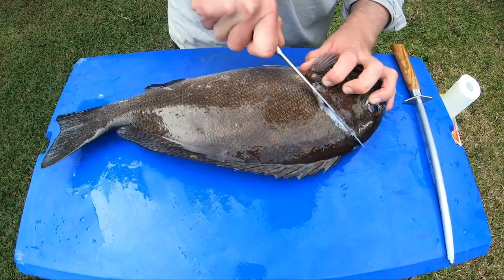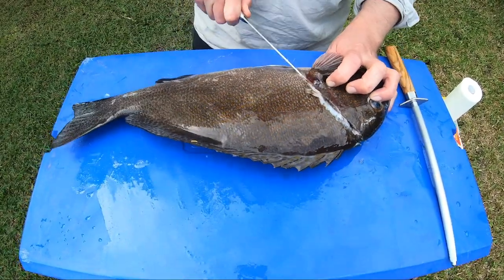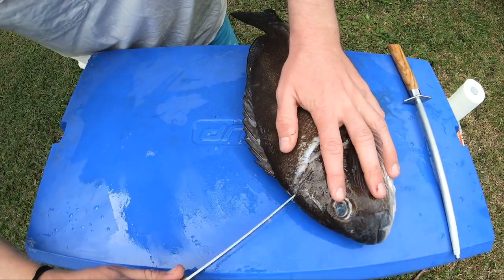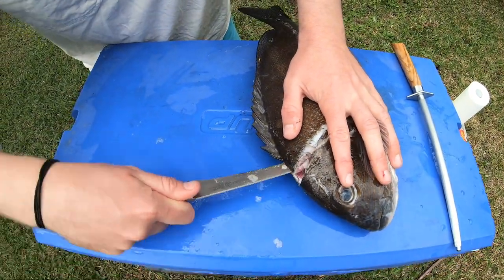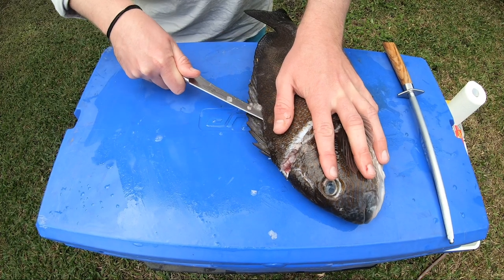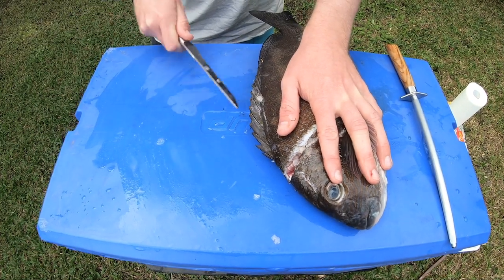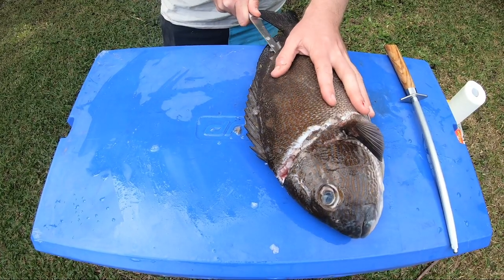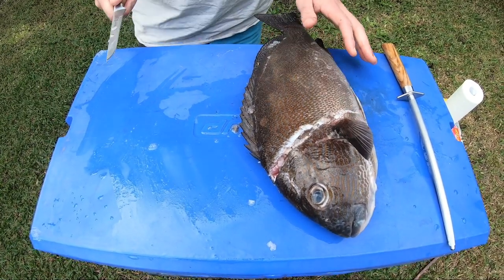Get behind those scales if you can. And down. And then we're gonna go right into that cut where we cut there, and just gently run our knife. He's got very tough scales, these fish. Down the spine, all the way down to the tail.